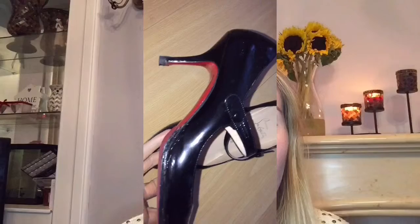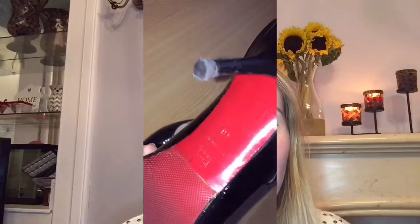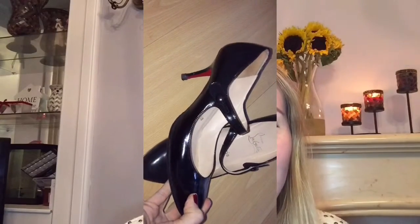I've also picked up things like a second-hand pair of Christian Louboutins, which had been worn, and I did need to re-heel them and resole them. However, they still look amazing. I still get compliments on them all the time. I resoled them in the traditional red sole, so they still have that curb appeal, and they're an absolute classic that will take me from season to season.